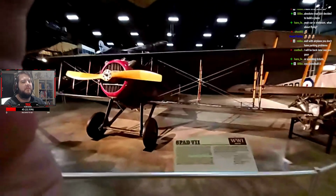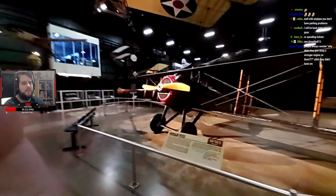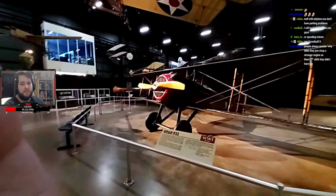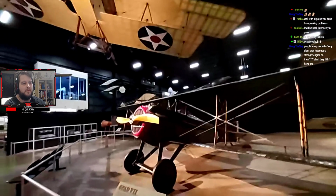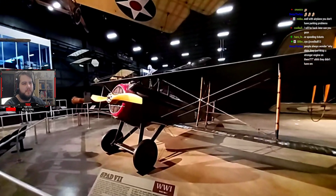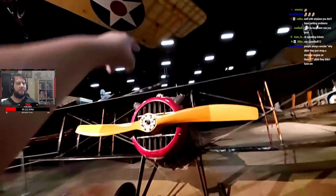This is one of the first planes that the Americans used in the war, namely as expeditionary forces and as volunteers. This is the SPAD 7. As you can see, it's got a big old radiator in the front here. You got a machine gun up top.